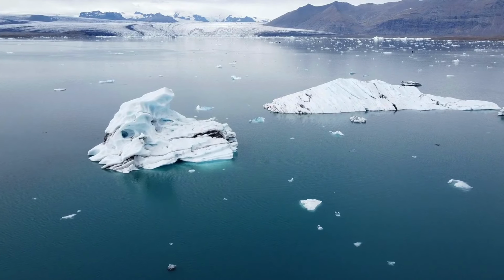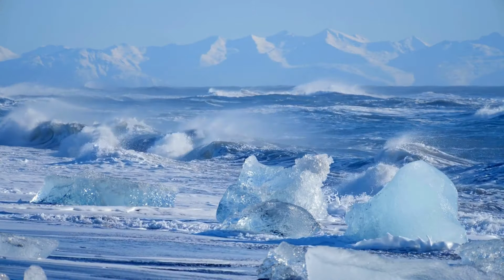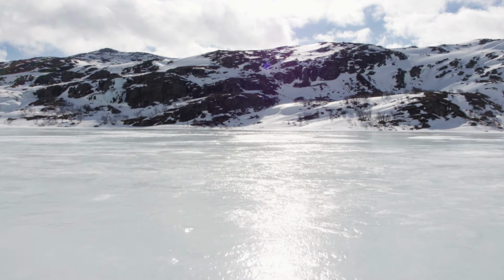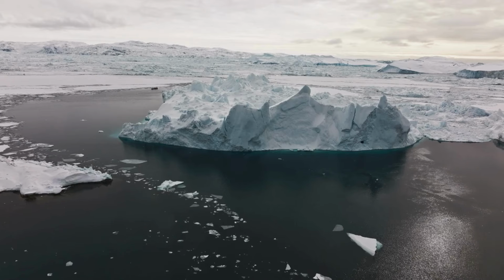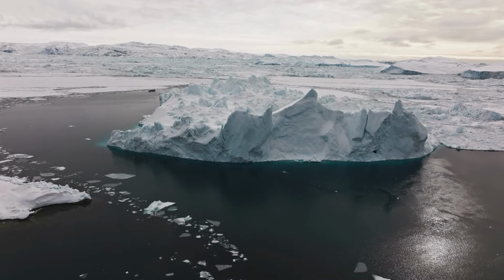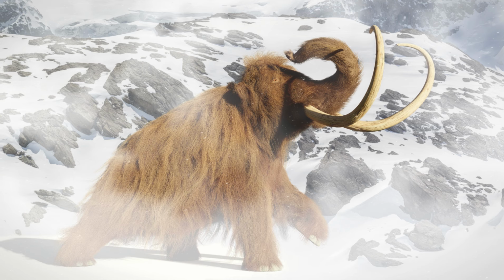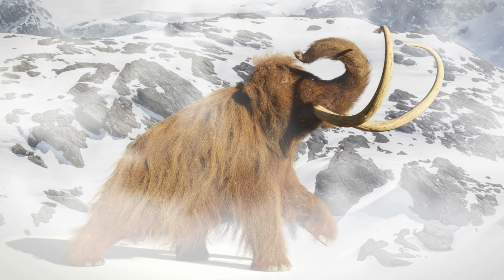Welcome to the Ice Age. Imagine a world so cold that much of the land was covered in thick ice sheets. It was a place where snow fell often and temperatures stayed frigid all year long. The Ice Age wasn't just a single cold snap, it lasted for thousands of years, shaping the land and the animals that lived on it.